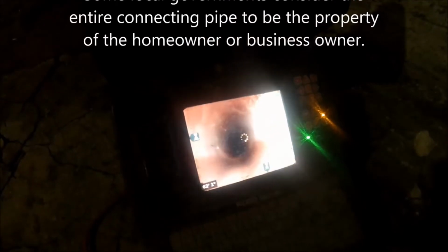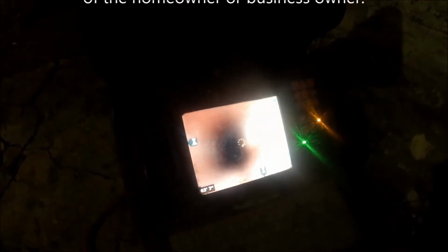It looks in okay condition though. Yeah, I don't see any major root intrusions or anything like that. Normally with clay you see a lot of roots in there, but you don't really have any trees in there. There's only one tree way up there in the front, but I'm gonna hack that one down.